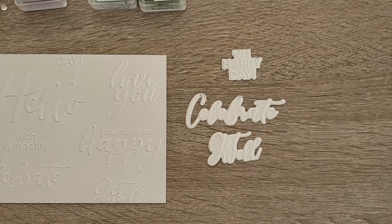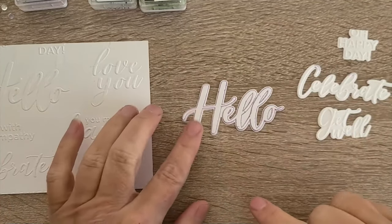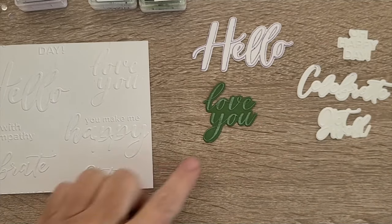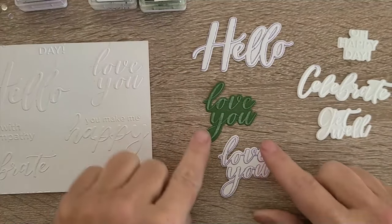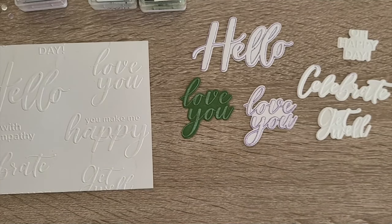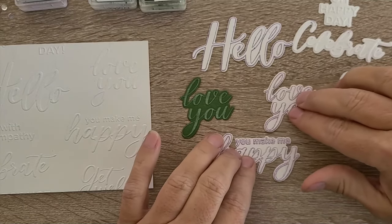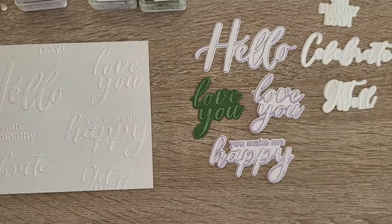And then I did a couple of extra treatments. So here is the hello with Highland Heather. Then I took Garden Green and I cut out a love you in Garden Green and ran my favorite thing these days, which is to run my Craft White spot over the surface. And here is the love you. It got a little bit mottled. I probably put a heavier coating, so that needs a little bit of work. The hello is perfect. And then here is the you make me happy. So I'm going to play with these on my mix and matching for the showcase.